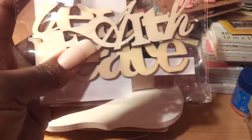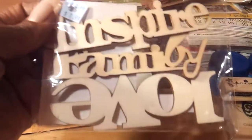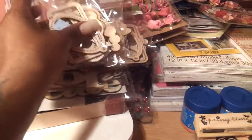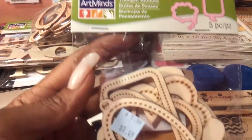And I found these wooden pieces by Art Minds. It says faith, believe, and peace in that one. This one says love, live, and laugh. Oops, sorry, out of frame. $1.99 for those. And then I got this one that says inspire family and love. Also picked up this. I thought that was really cute. And I got four of these thought bubbles by Art Minds. They're on clearance for $1.49.